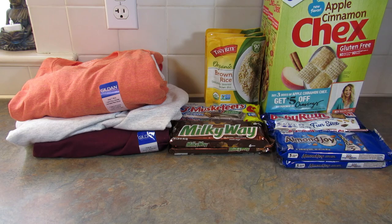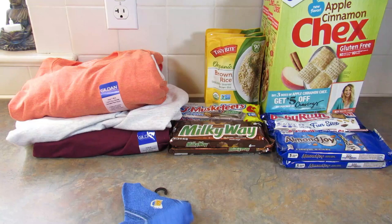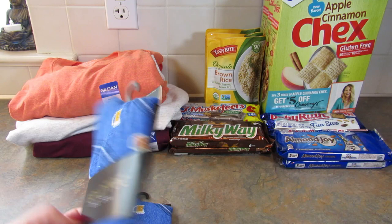Anyway, I found these gold toe socks with the beer mugs on them. Oh, I have it upside down, but you know what I mean. I thought these were super adorable, so I got one pair. That's the Greyhound. I got one pair for my husband and one pair for my younger son, so I thought they would like them. What does the price say? They were $8 originally, so $1.25 is an excellent deal.